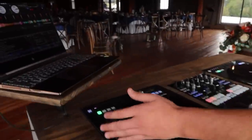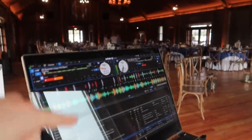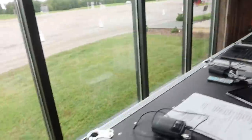Drake's over here messing around. We're running Serato DJ Pro. Pioneer's rekordbox is trash. It's terrible. Serato all the way. Serato all the way. V-Moda custom headphones up there. Those are the wireless LP2s.